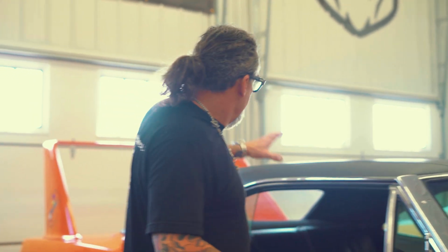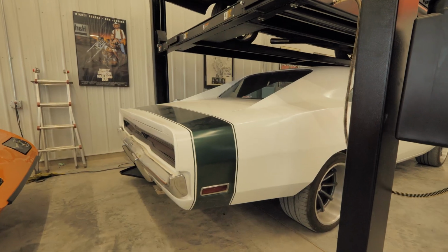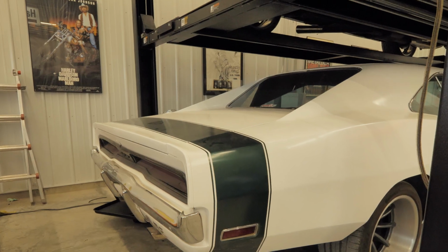Besides the wing and beak, one of the most important things they did on these cars is they took the rear and they filled in the window. So if we look at the picture of the regular Charger, they made a piece to fill that in because air would suck in there and it would create a drag. So everybody immediately knows about the wing and beak, but the rear window was also one of the most important things they did to make this car go so fast.